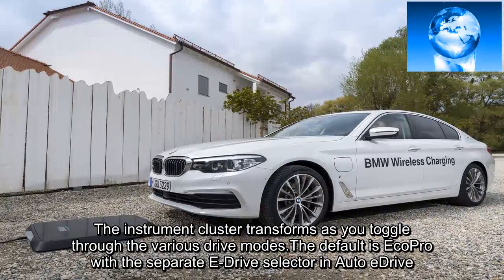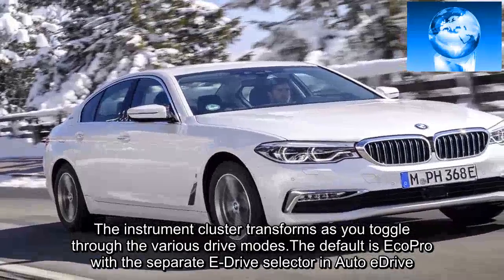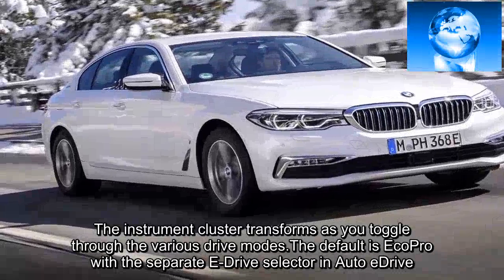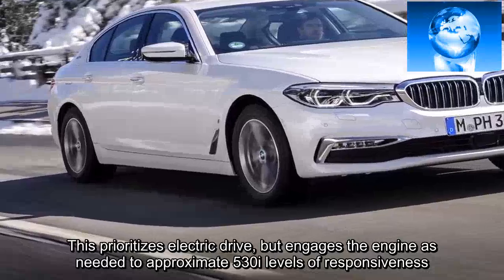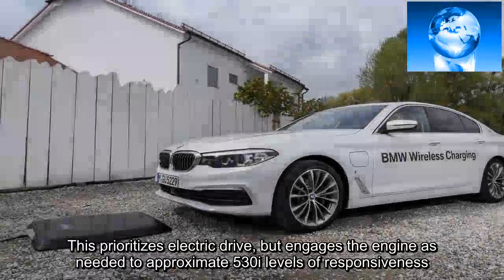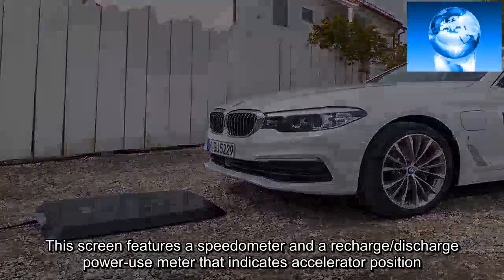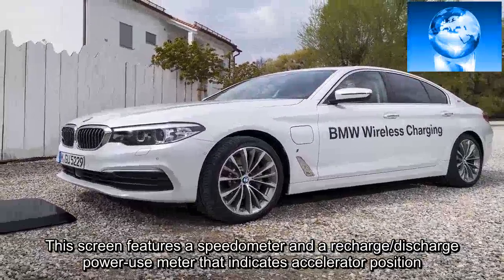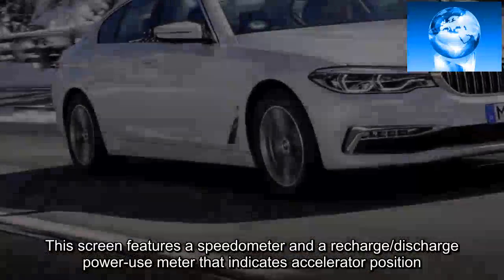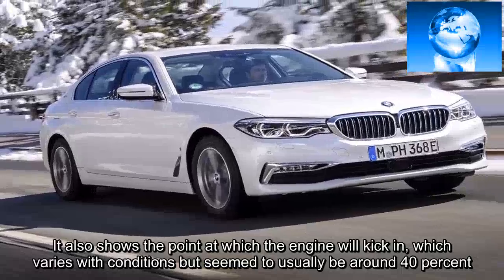The instrument cluster transforms as you toggle through the various drive modes. The default is EcoPro with a separate eDrive selector in Auto eDrive. This prioritizes electric drive, but engages the engine as needed to approximate 530i levels of responsiveness. This screen features a speedometer and a recharge-discharge power use meter that indicates accelerator position. It also shows the point at which the engine will kick in, which varies with conditions, but seemed to usually be around 40%.